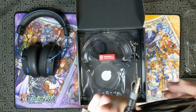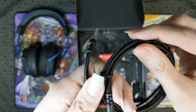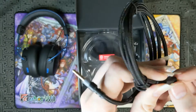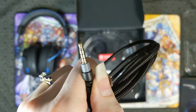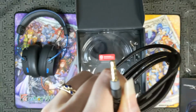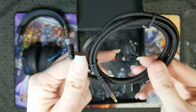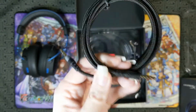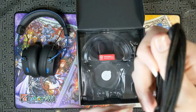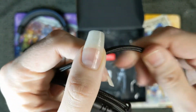Here's the audio cable. If you would like to hook straight into a 3-prong device, you could use this. It's got the microphone, the ground, and left and right for the audio. So you can plug this straight into any device and be able to use its functionality. If you don't need the 7.1, this should work just fine. This is a really good quality cable.